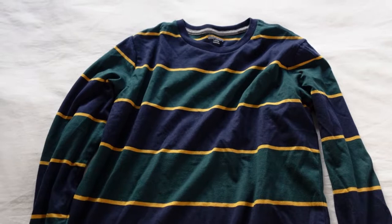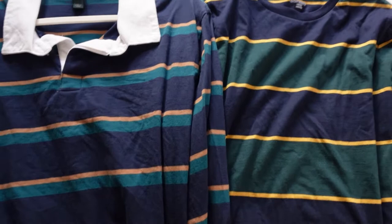Okay, so I found the other shirt, and you know what? I think I have something similar to this. Oh my god, that's funny. It's kind of a similar style, so that's pretty cool.